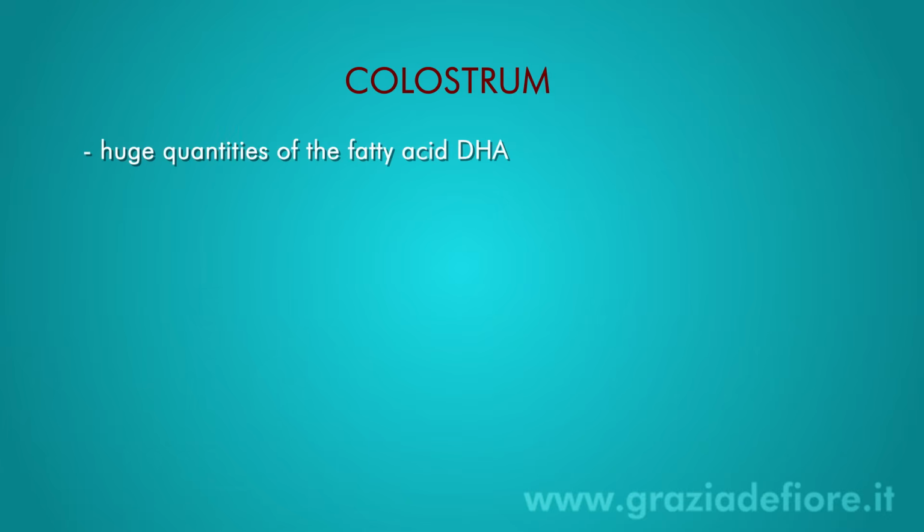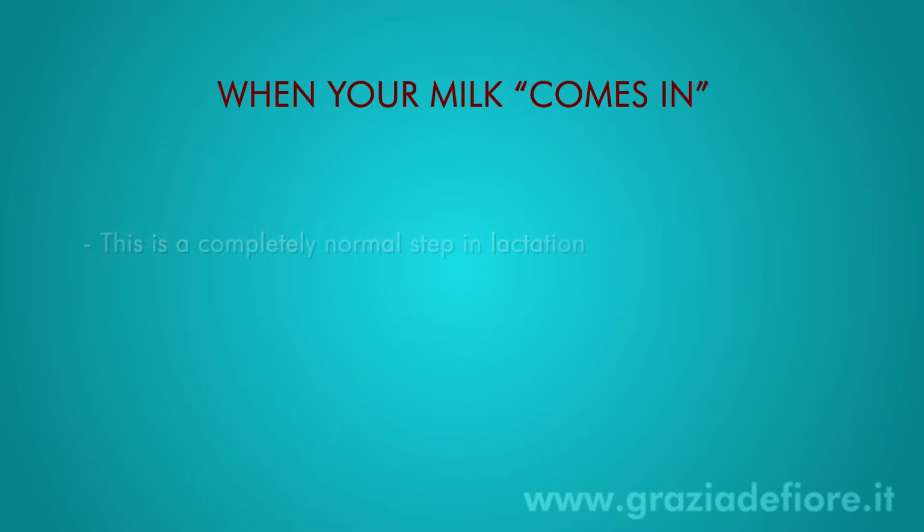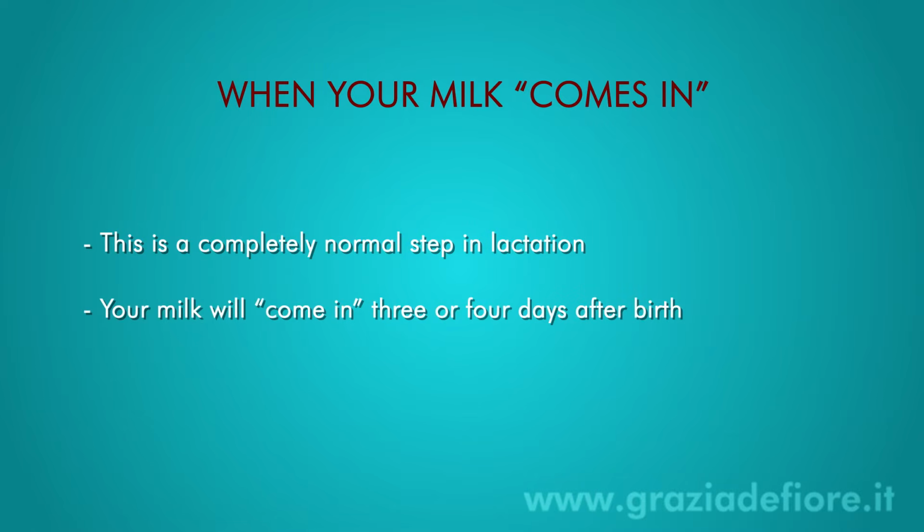It contains huge quantities of the fatty acid DHA, white blood cells, and proteins. Colostrum reinforces baby's immune system and helps prevent jaundice and hypoglycemia. This is a completely normal step in lactation. Your milk will come in 3 or 4 days after birth.